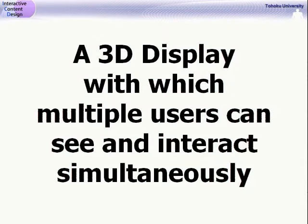So I wanted to develop a three-dimensional display with which multiple users can see and interact simultaneously. If this kind of three-dimensional display is achieved, then we can use it in the above mentioned situation. Interaction with the three-dimensional display is not so easy.